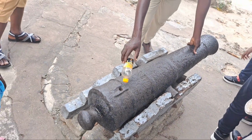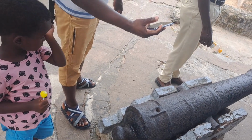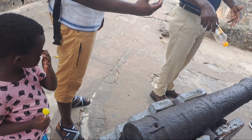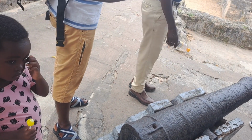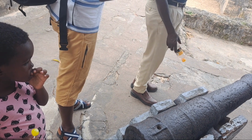See this small one, they used to put gunpowder. When they light the gunpowder, it throws the bullets. These ones are not in position. Those ones are facing the ocean. You see? The ones in position. Because this one includes the captain's house.